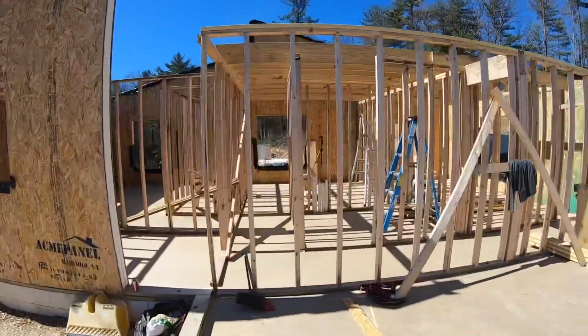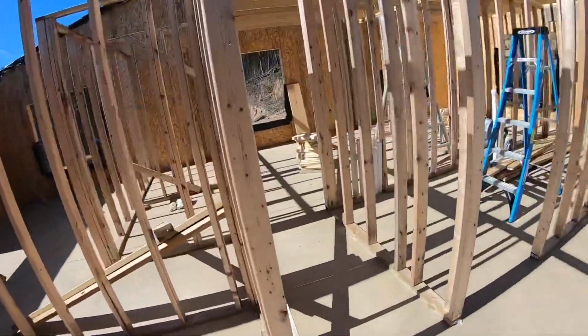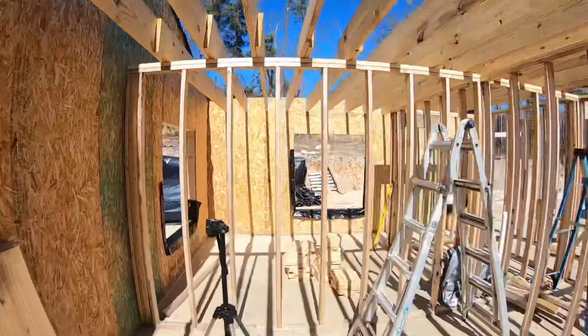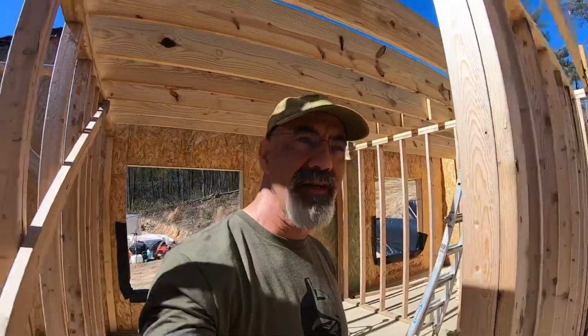We stayed here last night working on getting the blocks cut, getting all our tension blocks cut. Don't know how far we're going to get today. I know we're going to get through the tension blocks.